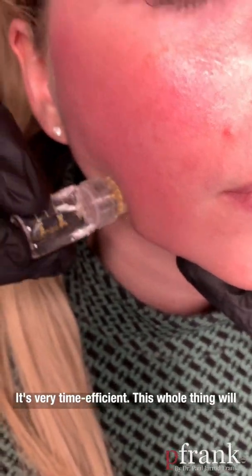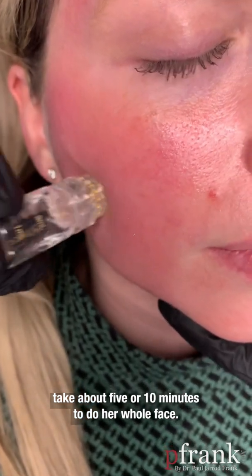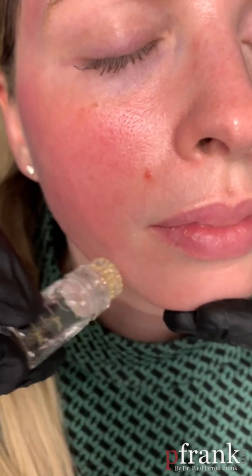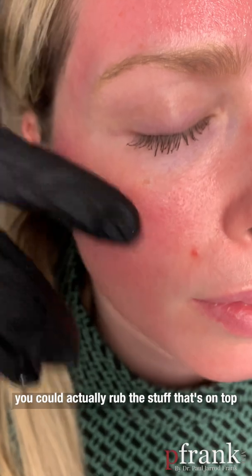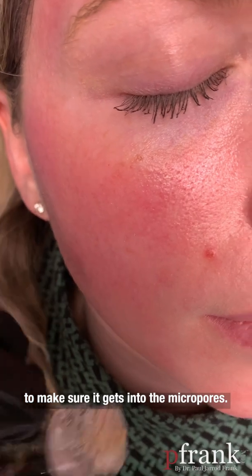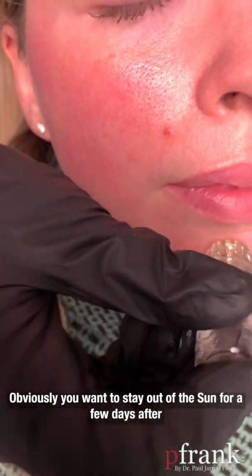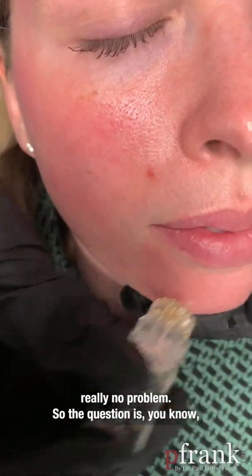But this AquaGold device is really very ergonomically simple. It's very time efficient. This whole thing will take about 5 or 10 minutes to do her whole face. She'll be able to go to work tomorrow without any issue. Once you create these little micro channels, you could actually rub the stuff that's on top to make sure it gets into the micro pores. Obviously, you want to stay out of the sun for a few days after this, but putting on makeup the next day, it's really no problem.